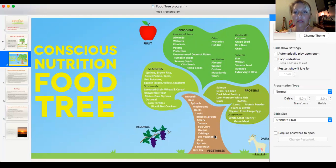And then salad oil: flax, walnut, sesame seed, avocado, and extra virgin olive oil. I had that more on the salad versus cooking. Unless you're a wonderful chef, I trust you. Go ahead and work your magic with that. I tend to heat my pan up a little high and that can denature the olive oil, okay?